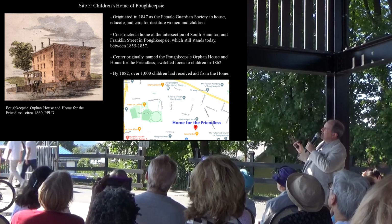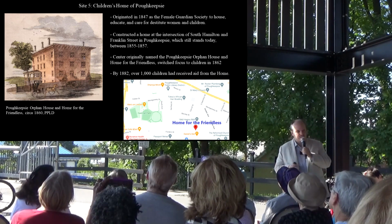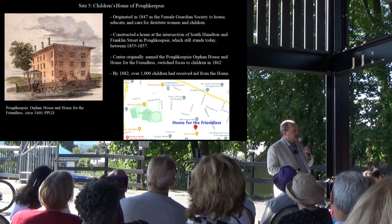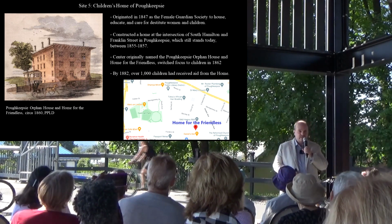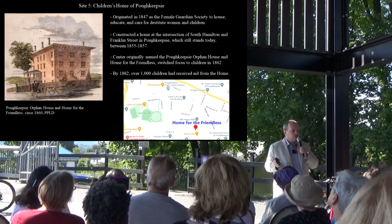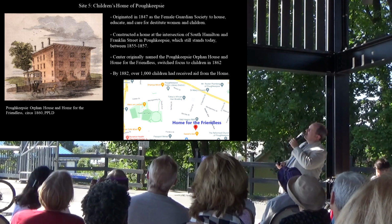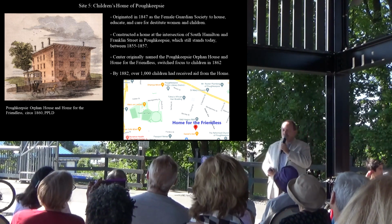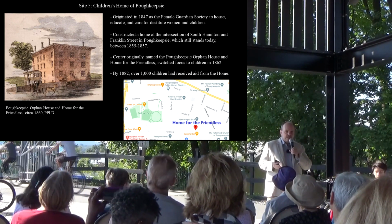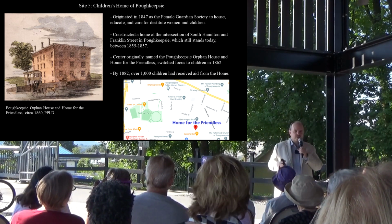They quickly change, in 1862 actually, to focusing just on children, and that's when you have the Poughkeepsie Orphan House and Home for the Friendless, which is more popularly known in the literature as the Home for the Friendless. They set up on the south side of Poughkeepsie initially in a Victorian-era Italianate-style brick building that is still there today at the intersection of South Hamilton and Franklin. You can go see it if you want to. It's apartments now.